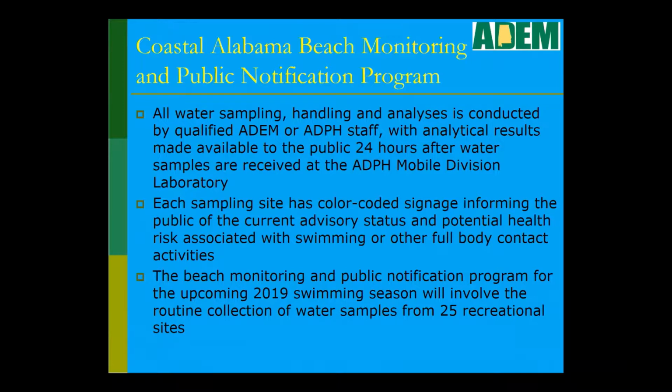the sign goes to yellow after that first sample, and we collect another sample the very next day. Should that sample come back good, below 104, the sign goes back to green. Should it come back above, the sign is changed to red, and we continue to resample until we get a good sample, bringing the signage back to green.